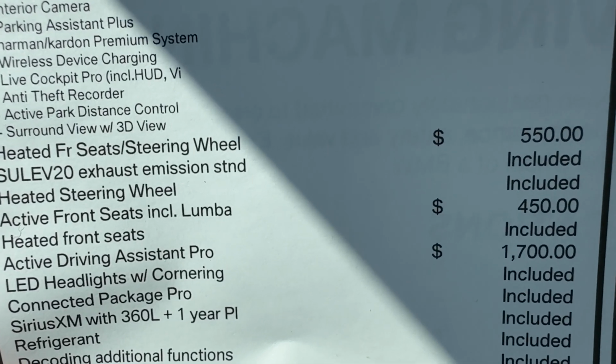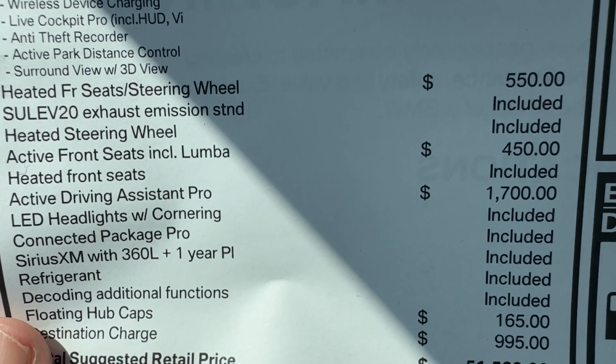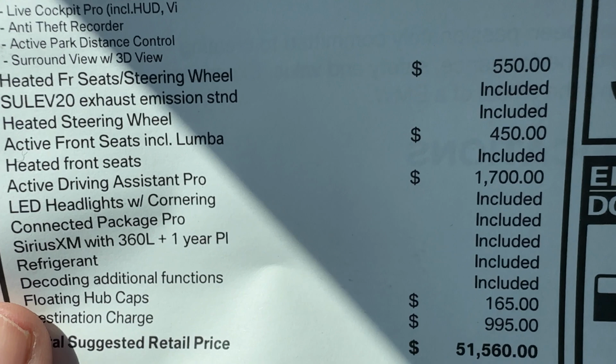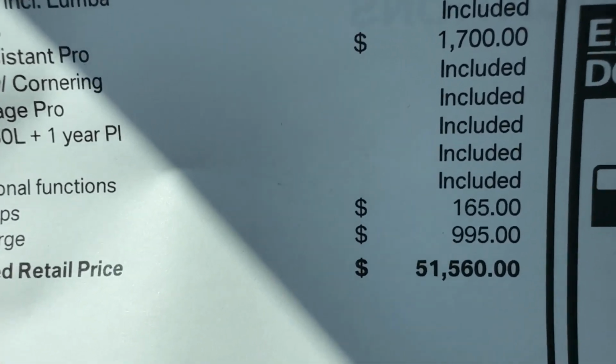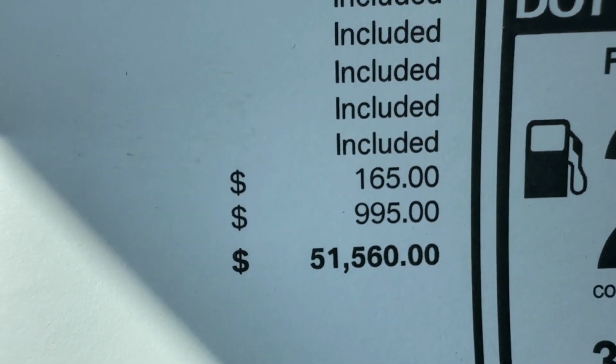Heated front seats and steering wheel, a separate option for $550. The active front seats and lumbar support, $450. So even then, it's a pretty good deal. The Active Driving Assistant Pro for $1,700. We have the floating hubcaps for $165. All told, MSRP for this particular build is $51,560.